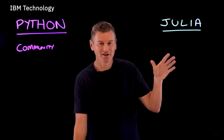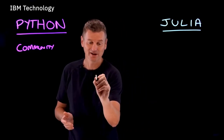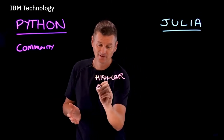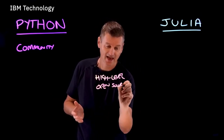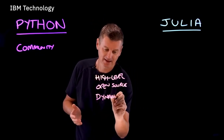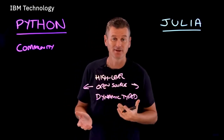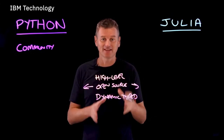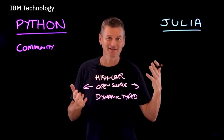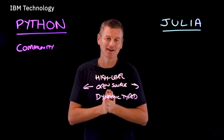At first glance, Julia and Python might seem very similar. They do have a lot of similarities. Both are relatively high-level languages. They're also both open source. And they also share a characteristic of being dynamically typed languages. That applies to both of them. And that means that they can be used for data science applications. And look, even the way that you write code for Julia looks kind of similar to the way that you write code for Python. But there are a few key differences to be aware of.